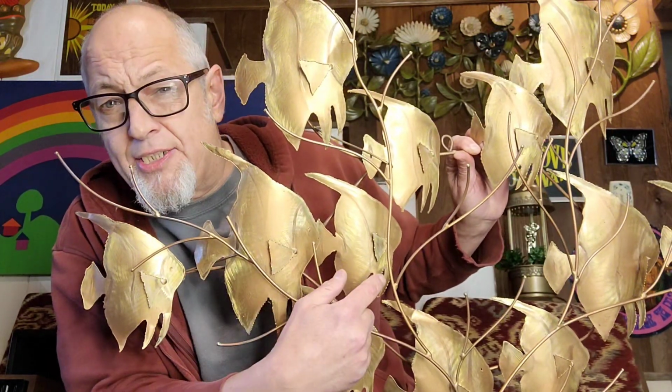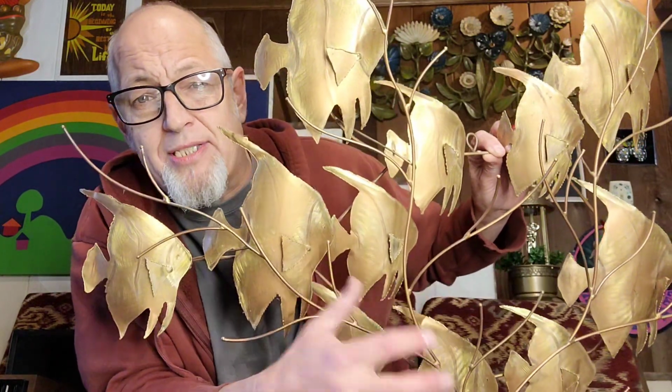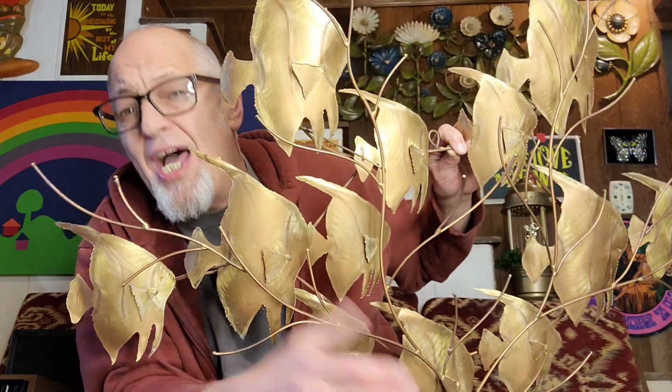If you ever see these, look for the Curtis Jerry signature on the back. This one is not signed. It is not by Curtis Jerry. This was more mass produced in a department store probably in the 70s. But these big wall sculptures, the metal ones, look for the signature on the back. Search the back for signatures, because the ones that are signed, if they took the time to sign it, they're worth a lot of money, usually, as a rule. So 150, 125, even 100 off of $8 is a good day at the thrift stores.